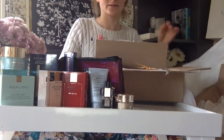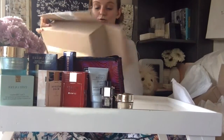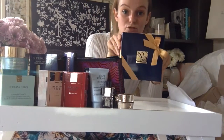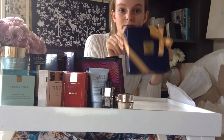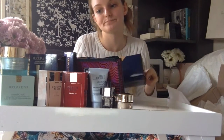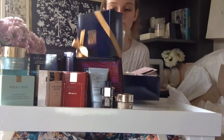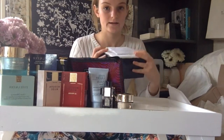Oh wow, look at this. So this one I got gift wrapped. If you're ever wondering what Estee Lauder gift wrap looks like, this is what it's like, a little box. I actually really like it. It's very cute. So that was, I think, an extra $6. I'll go through the price of things at the end maybe if I haven't already. So that's what it looks like inside.